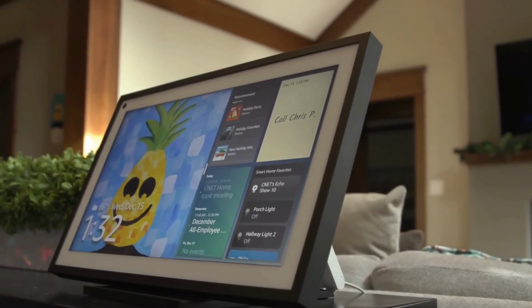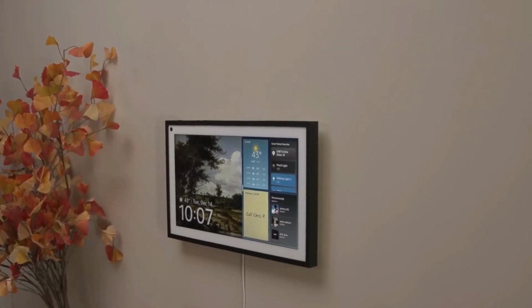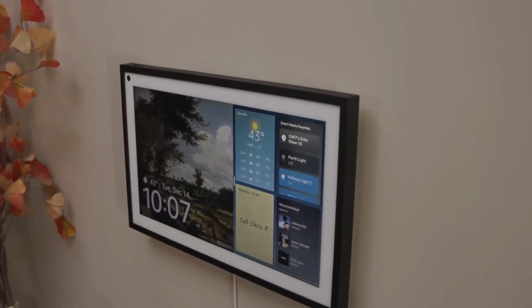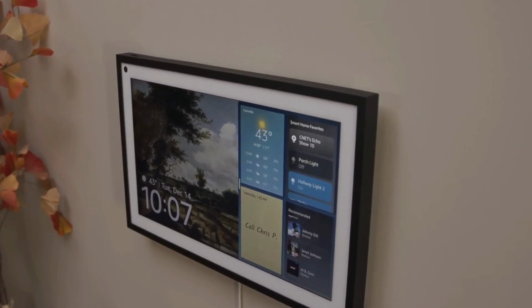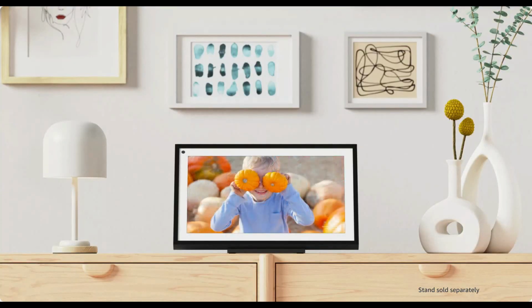Imagine having everything you need at a glance. Whether it's catching up on your favorite shows or managing your daily tasks, the Echo Show 15 has got you covered. From streaming your favorite shows and music to checking the weather and managing your calendar, the Echo Show 15 does it all with just your voice or a simple touch.